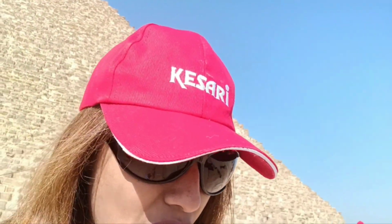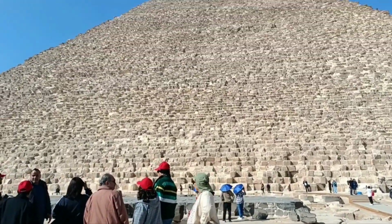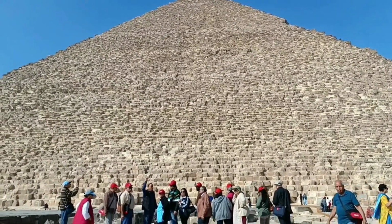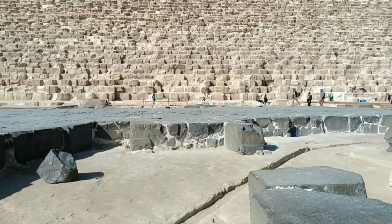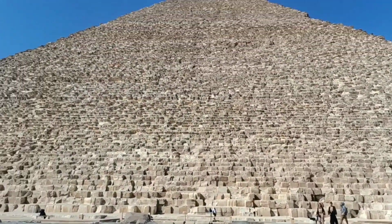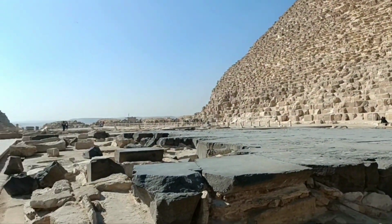I cannot describe this. And that's my guide saying chalo chalo chalo. He is an Egyptian, but he knows how to say chalo chalo chalo. Now see the view. Look at the view, guys. These are all of us at the pyramid. So this is the location for the funeral of the king, after which his body was taken inside the pyramid to be, I think, mummified. But this is beautiful, guys.